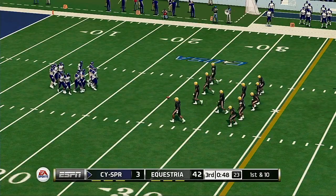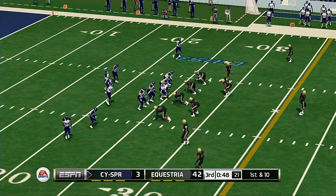I hope they show some fight here and try to stay competitive. If you're going to get blown out, you at least want to go down swinging.